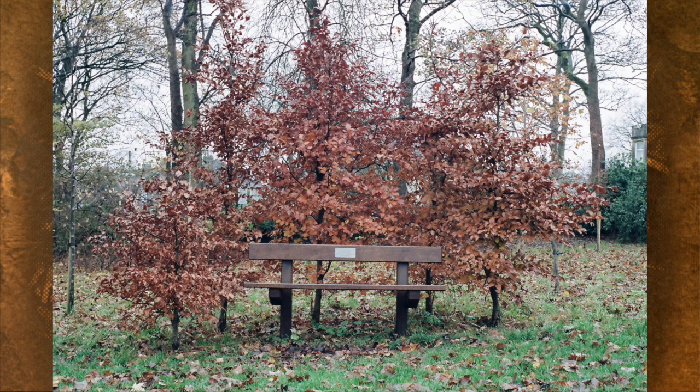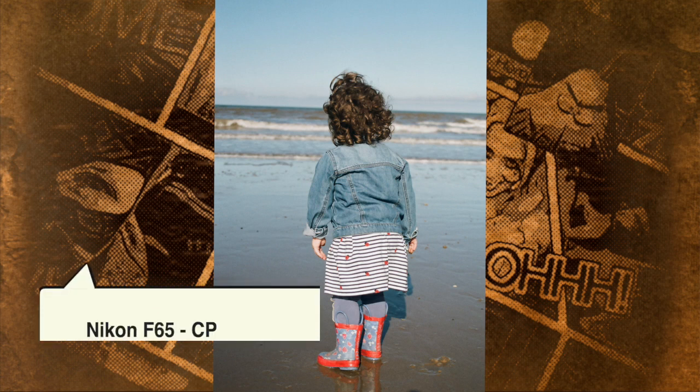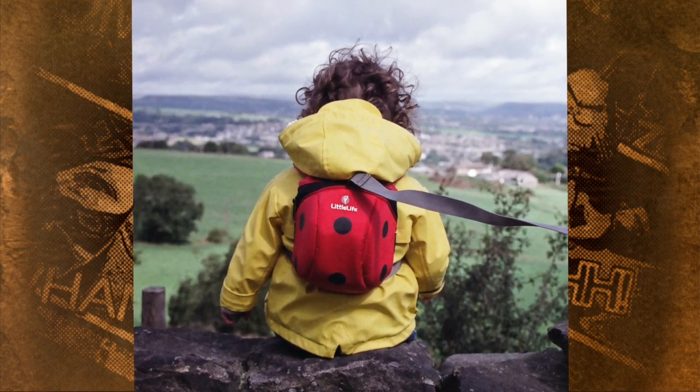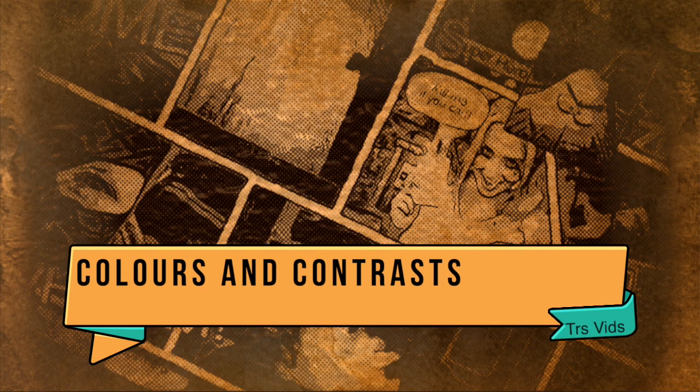Versus the Porta 400, well, the Porta 400 is different. This is designed and particularly aimed for people that were taking wedding photos and portrait photos around the late 90s, early noughties. Contrast in the colours is a bit more defined, and definitely the saturation is a little bit different as well, and the colour palette obviously because it's a different film.